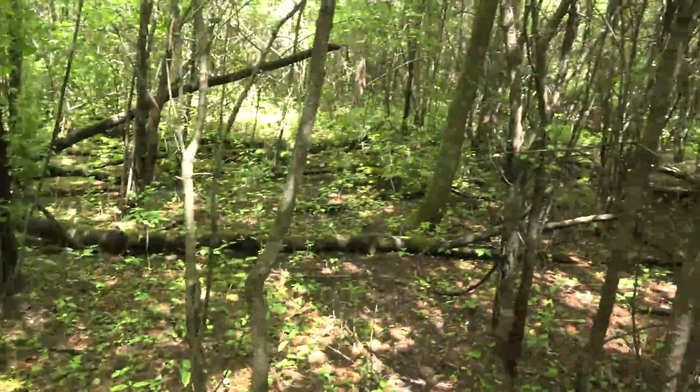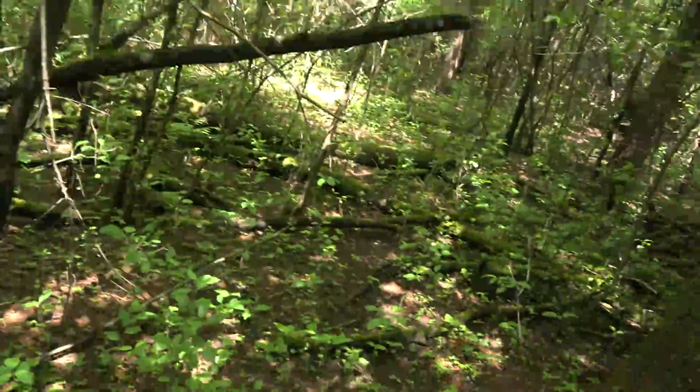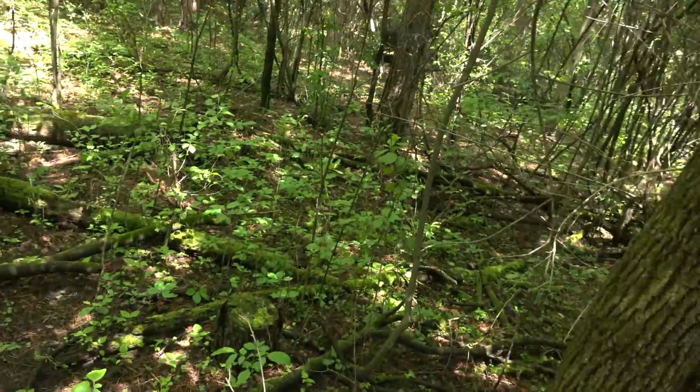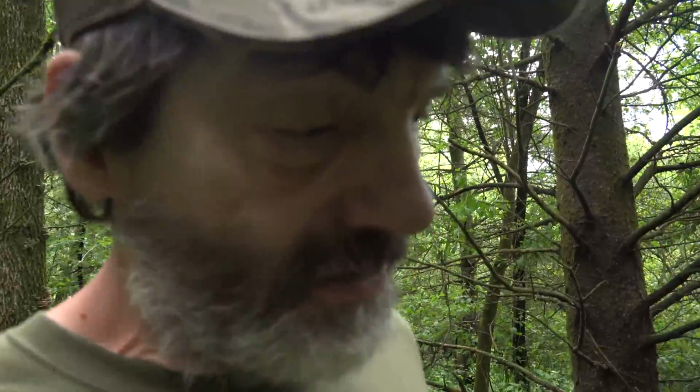Man, this buckthorn did a number on this woods, didn't it? If I got off of this deer trail, I'd really be in some thick crap. The one thing that's nice when you're walking through here is that these trails aren't busted open, telling me people have not been back here much.